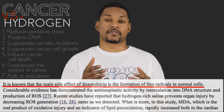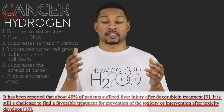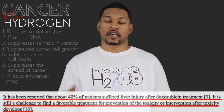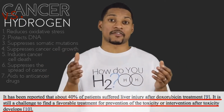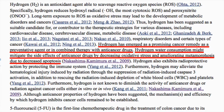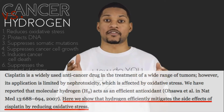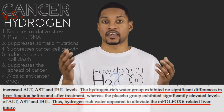With this drug, the main side effects is the formation of free radicals in normal cells. It's been reported that about 40% of the patients taking this treatment suffered from liver injury. It's still a challenge to find favorable treatments for the prevention of toxicity and interventions after toxicity develops. A quote from this study says, hydrogen has emerged as a promising cancer remedy as a preventative agent or in combined therapy with anti-cancer drugs. Hydrogen water consumption might mitigate the side effects of anti-cancer drugs by decreasing oxidative stress. Hydrogen efficiently mitigates the side effects of this chemo by the reduction of oxidative stress. Here, hydrogen water appeared to alleviate the chemo-related liver injury.